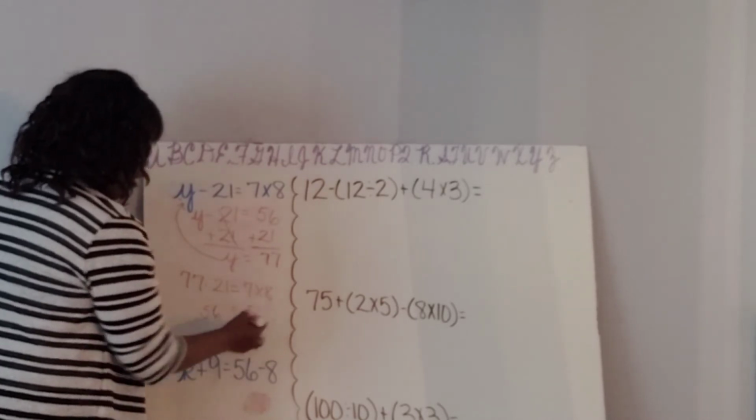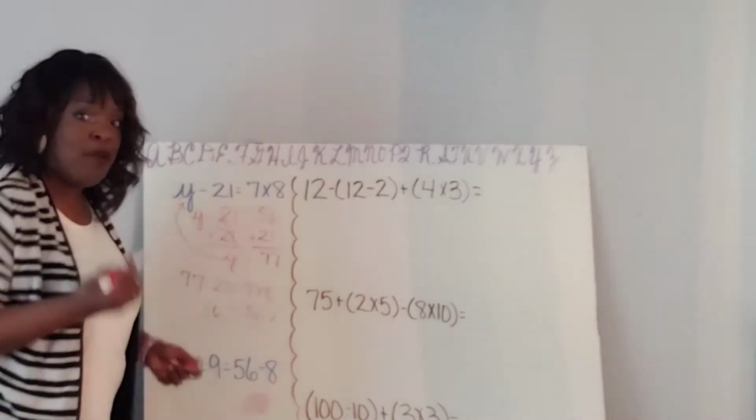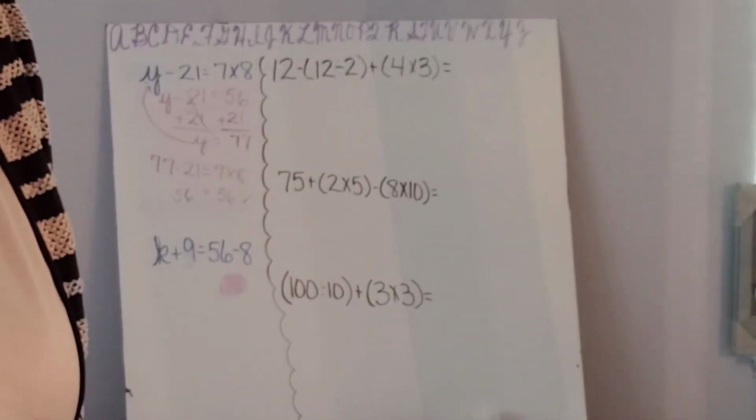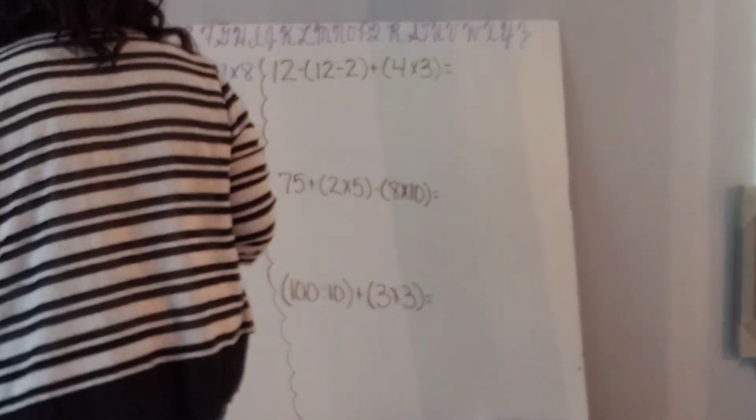56. Very good. So 56 equals 56. When we figure that out, put a check by it, and we're done. That's it. So we're going to go down to k plus 9 equals 56 minus 8. K plus 9 equals 56 minus 8.